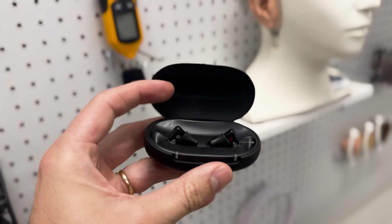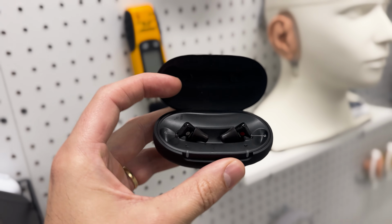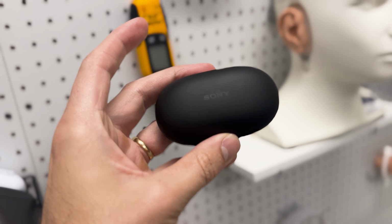All right, that's a good segue to talk about Sony CRE-C20. This is currently our best-selling in-ear device, and it's the one that our customers from all over the country tend to like the most. So when someone calls in and they ask us for an in-ear or invisible style device, we're often recommending Sony CRE-C20.